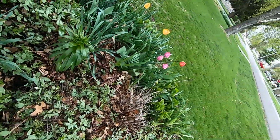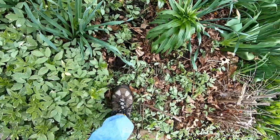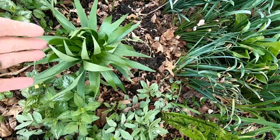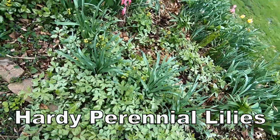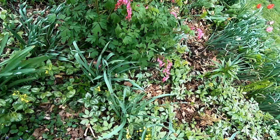Here's this hardy lily I planted over here yesterday. I dug it up out front there. And there's another one over here. Put it here. When it's cool like this, that's the time to move things, when the sun is not going to make them wilt.